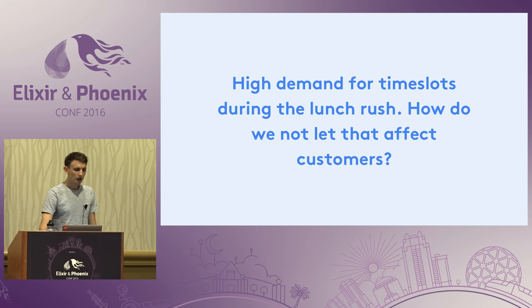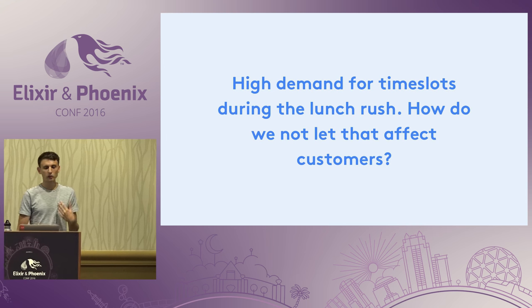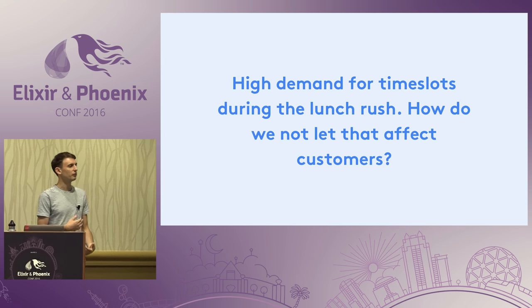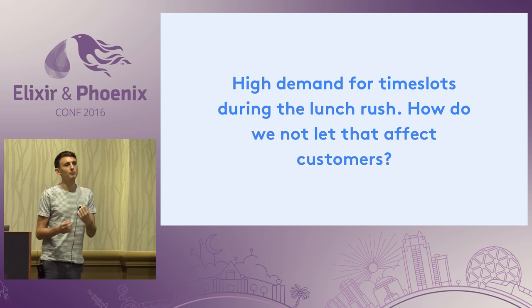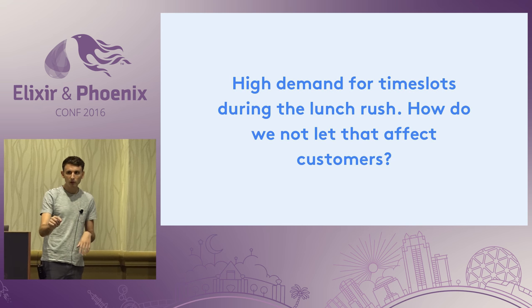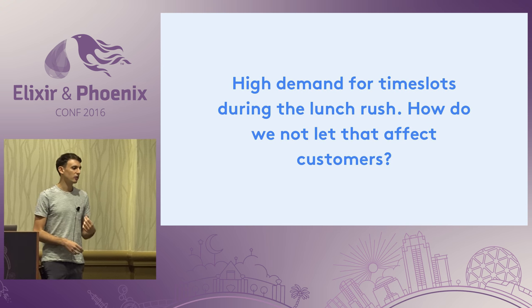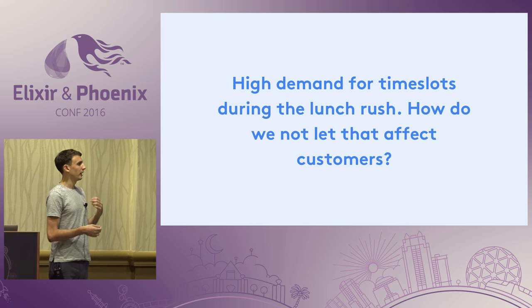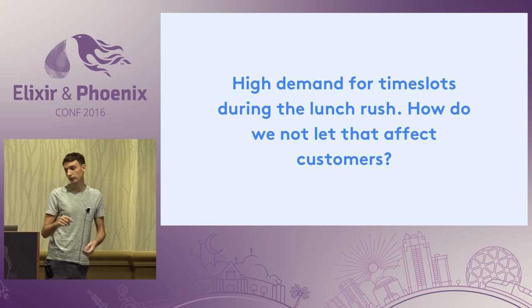OK, so I talked a bit about pending orders earlier, and I talked about how there's this high demand for these time slots during the lunch rush here. But how do we not let that impact the user? Everyone's going for that 1 o'clock time slot. It's basically first come, first serve. So we need to make sure that if you've selected a time slot, but you've spent ages putting in your card details, you're not going to miss out just because someone else got to that checkout button faster than you did.